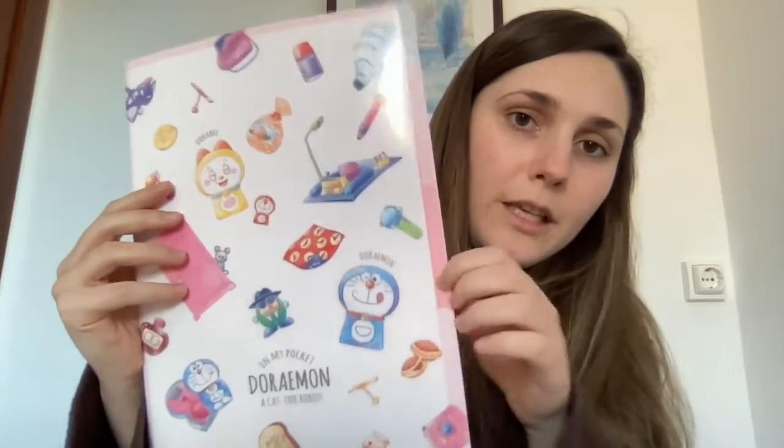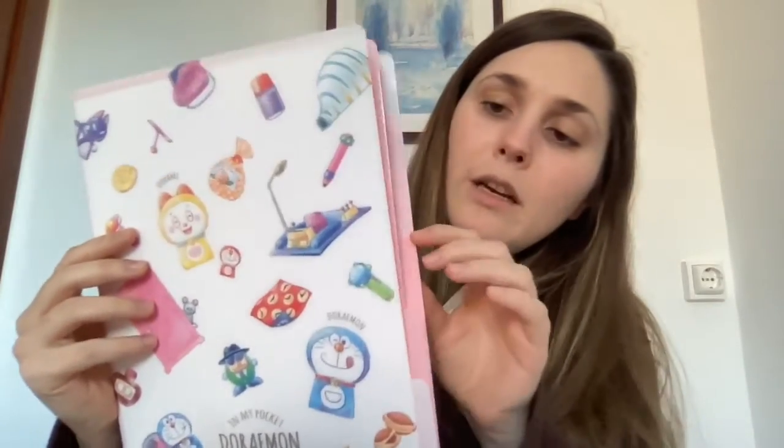Also this, I don't know what this is called in English or in Spanish either, but it's for separating and putting the pages here, Doraemon too. And actually here in Spain they don't sell this type, at least that I know of, that comes already with separations, so you can put a page here or here and it's divided. So I really love it. I think I will use it to put my kanji lists here, and yeah, I love it.